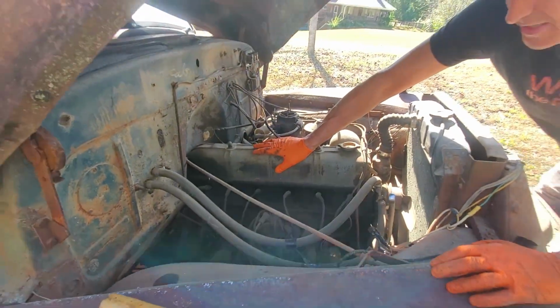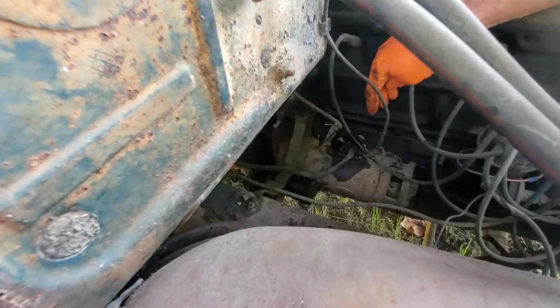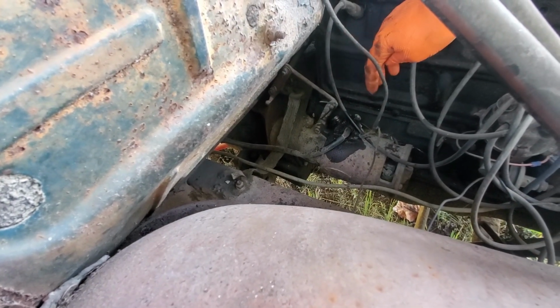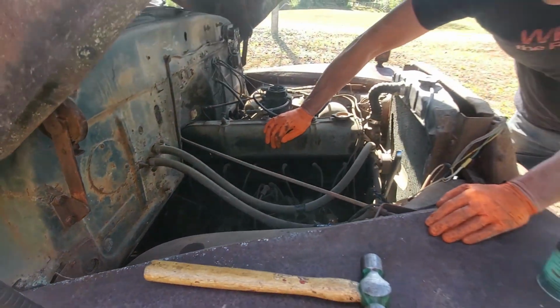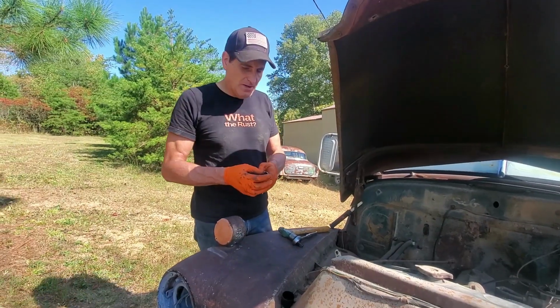So here's what we did to the starter. I found that the foot switch, which comes down through this rod, was stuck down. So I got the foot switch unstuck and just tapped this a little bit, and it appears to have freed up the starter. So that's good news. Looks like we're going to move over to just replacing the plugs first. We've got the first plug out.